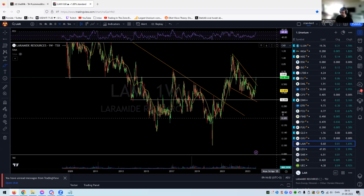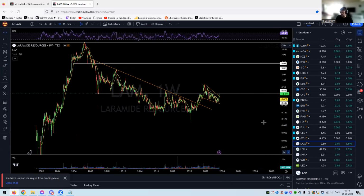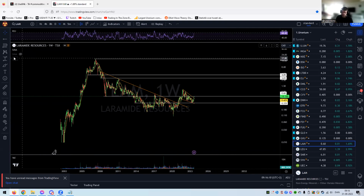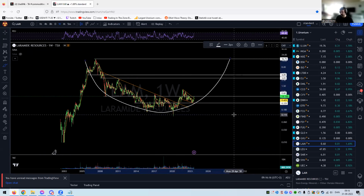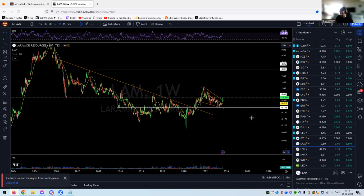So that's quite nice. What's also very nice, actually one of the better setups that I have, and why this is Laramide Resources, LAM. What I'm seeing is basically this, that's a major cup in the making, in my view. I draw it quite quickly, but you get the idea.